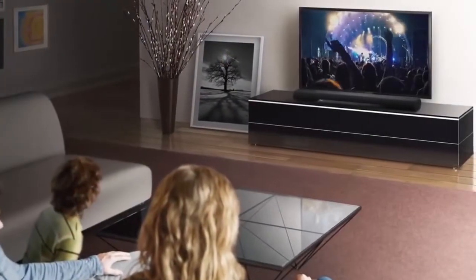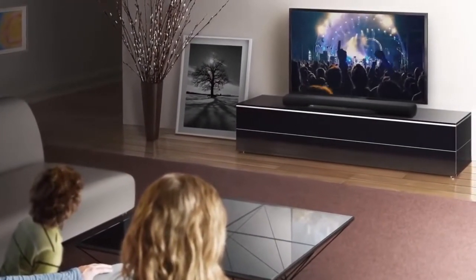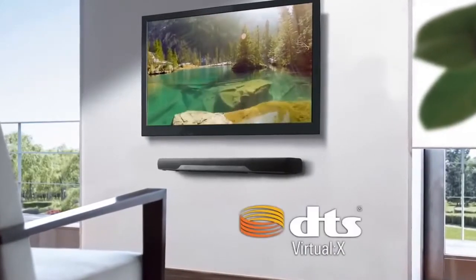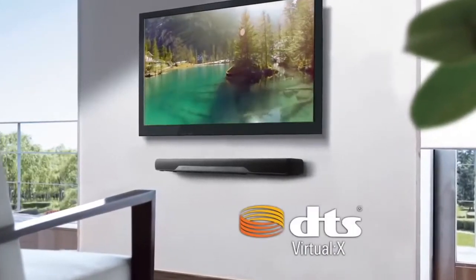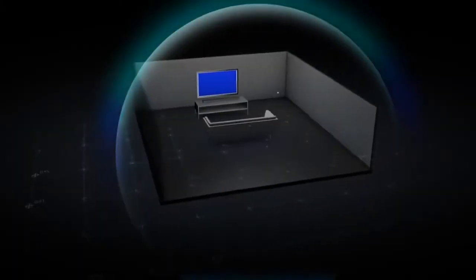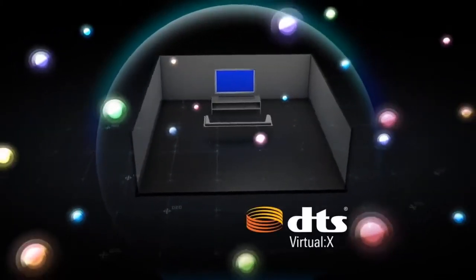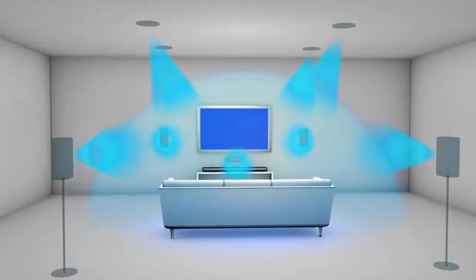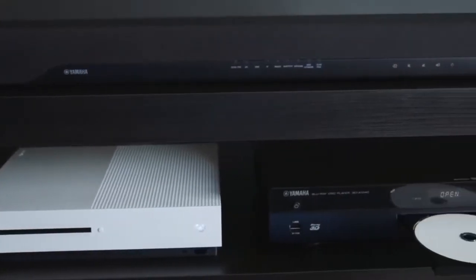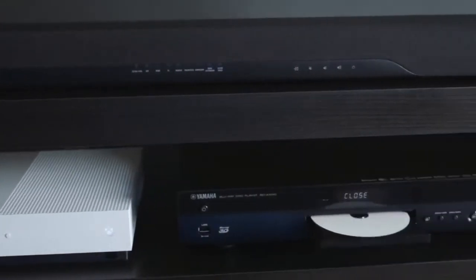It's never been easier to immerse yourself in clear, lifelike sound. Introducing the world's first soundbar with DTS Virtual X. The YAS-207 is capable of virtualizing an immersive 3D surround sound experience, including the perception of height without the complexity of a multi-speaker layout. It works with any source, making all your content sound more realistic and enveloping.